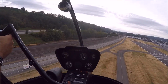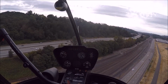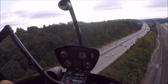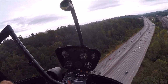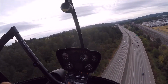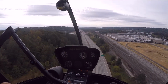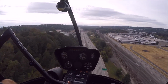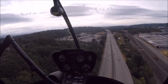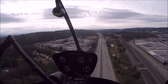Alright, you got the controls? I got the controls. Alright, bring us up over the freeway, follow them. Gotta get fingertips. Yep, soft touch, relaxed. And since rust never sleeps, or rust in peace. Yeah, exactly.